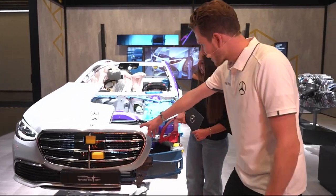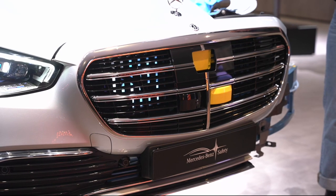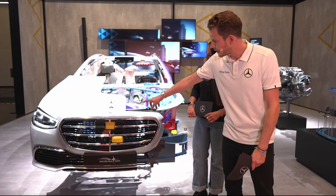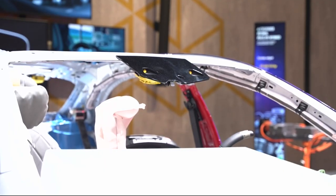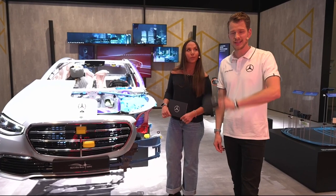You guys see these yellow painted sensors over there. It's a combination of three different modular systems. The first one is the LiDAR. The one above is the radar, and of course, radars and cameras are combined to make Level 3 possible in the new S-Class and in the EQS.